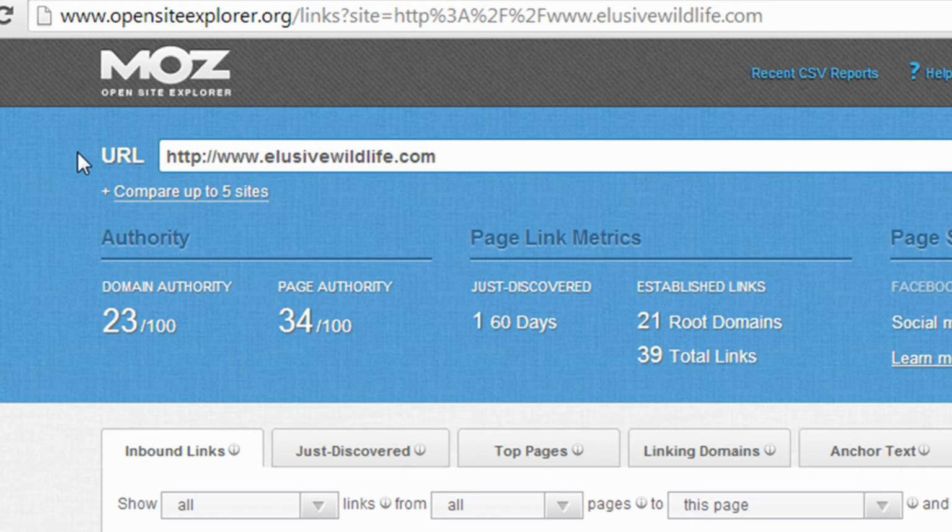opensiteexplorer.org. It's from a company called Moz, M-O-Z, formerly SEOmoz.com. And you can go to moz.com to read more about them, but they give a lot of good content and tools for researching search engine optimization. Open Site Explorer is one of those tools, and it's basically a search engine for links.